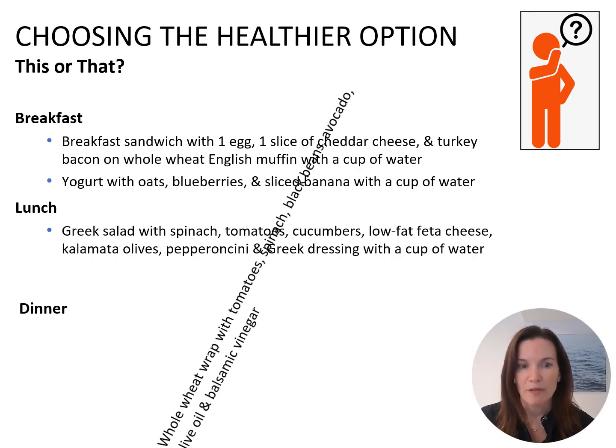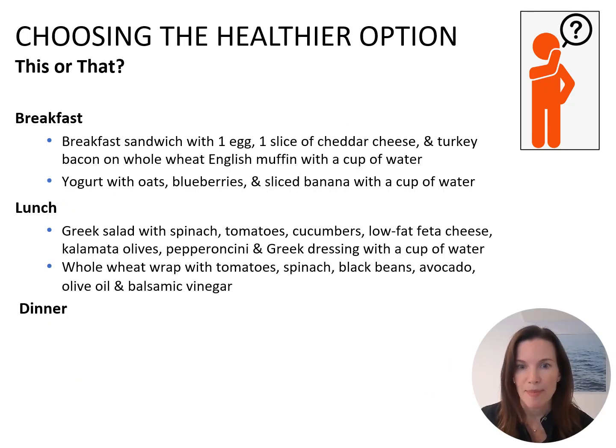The best option for lunch is that whole wheat wrap with tomatoes, spinach, black beans, avocado, olive oil, and balsamic vinegar. If we look at the salad, we usually think of salads as being healthy, which they are, but this particular salad has a number of high sodium components. The first being that feta cheese, which is often high in sodium, along with the Kalamata olives and pepperoncini, which are both stored in a salty solution. And then salad dressings, including Greek dressing, are often high in sodium.